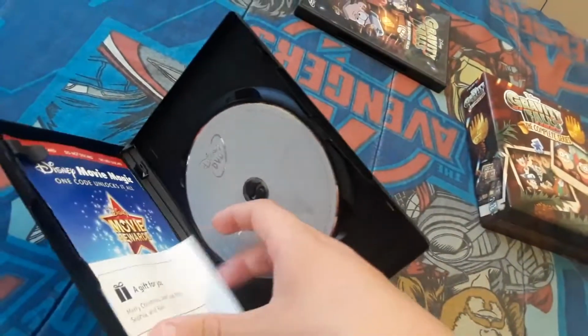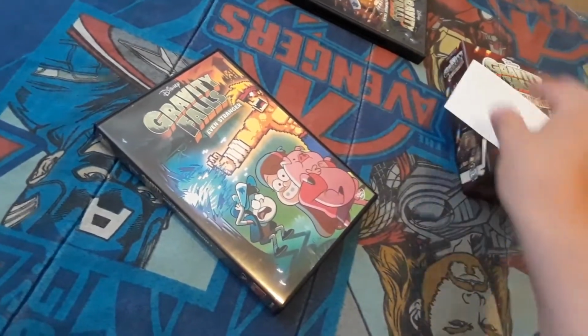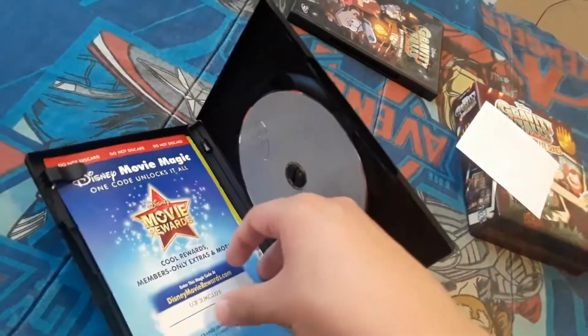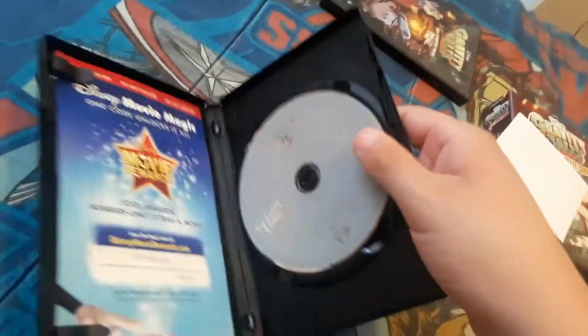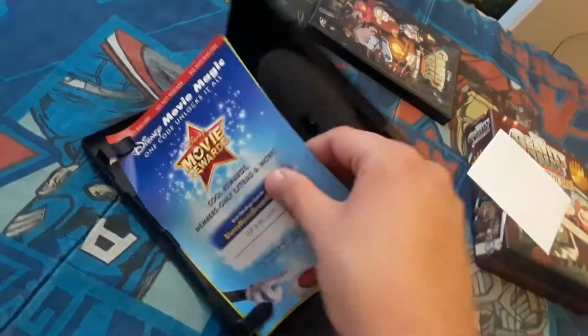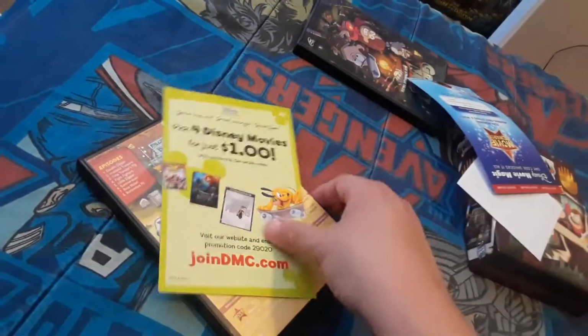So this insert here I'm going to get to later, because I'm going to explain where I got both of these DVDs from. So, unfortunately, there is no insert like the one on the first volume, which is a bummer, but you know, it is what it is. Once again, the disc is a boring gray disc. So the 2 inserts that we do have in here are the Disney Movie Rewards Code, just like the first one, I already redeemed it, and an insert for the Disney Movie Club.